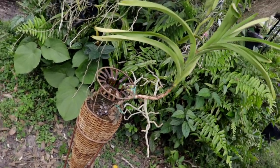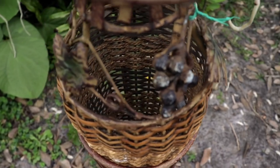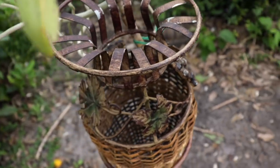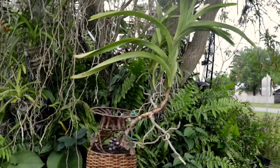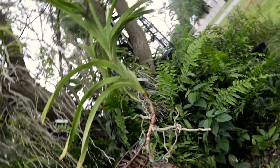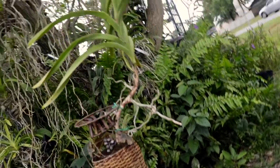So this beautiful and interesting home decor decoration piece right here really is quite amusing. And again, I just could not wait to get an orchid in here. So I did place this Vanda right in here. That's my Vanda Tatsuri, one of my favorite orchids. And I do believe it makes quite an interesting display.